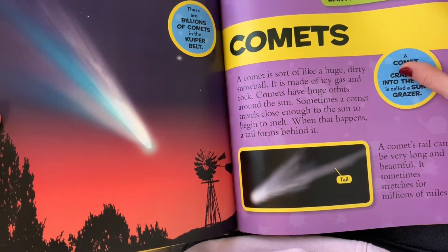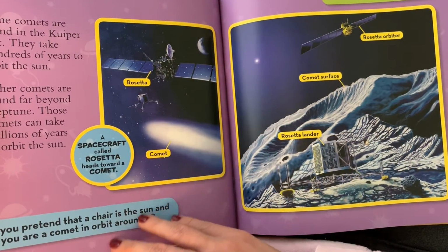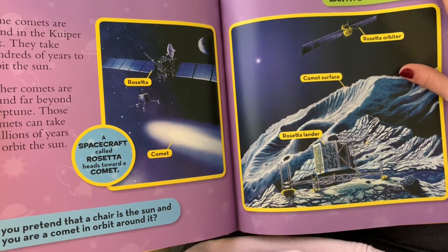Some comets are found in the Kuiper Belt. They take hundreds of years to orbit the Sun. Other comets are found far beyond Neptune. Those comets can take millions of years to orbit the Sun.